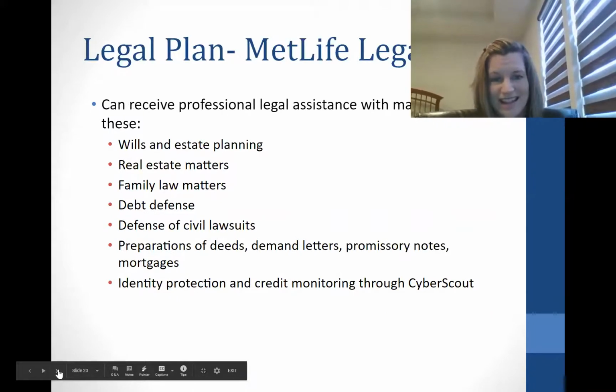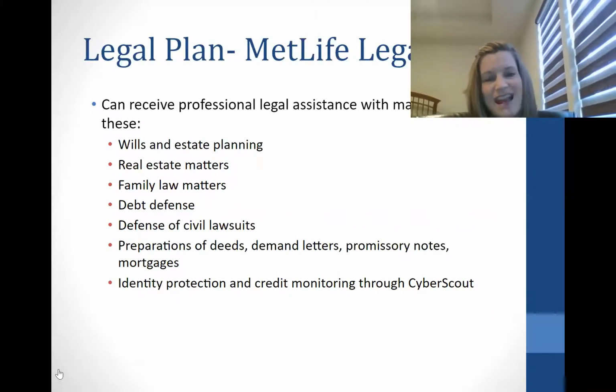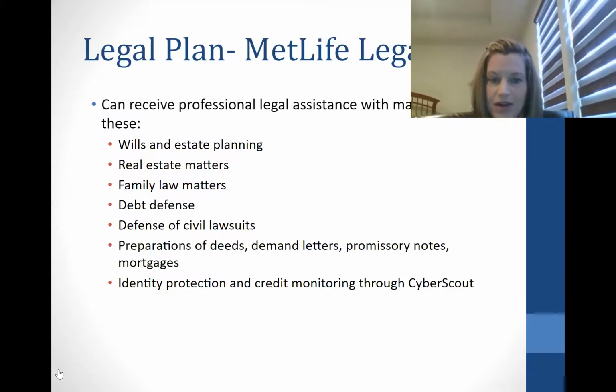Next slide, Nina, is the legal plan. This actually just changed names this past year. It's still the same plan, excuse me. It was Hyatt Legal previously, and now it's actually MetLife Legal. This offers various legal services if you needed to get a will set up or estate planning, or any real estate matters handled, any family law matters, debt defense, civil lawsuits, any legal documents drafted. Typically, they can provide assistance with that.